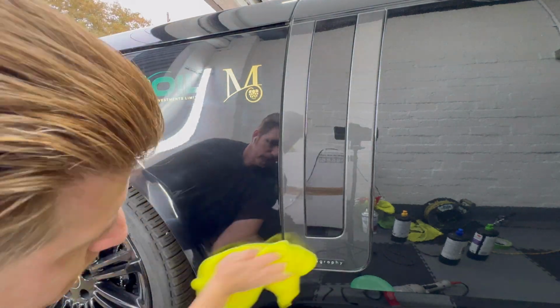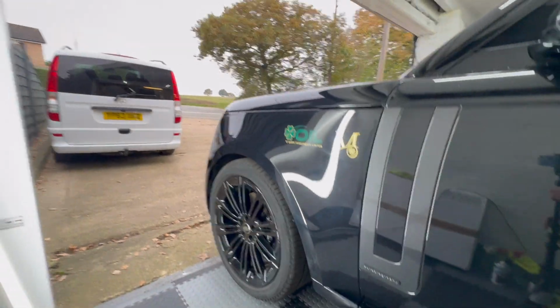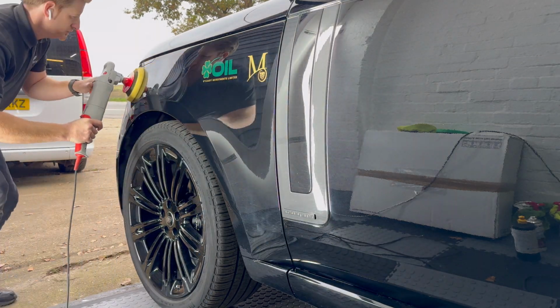So that's the heavy cut done on that wing. We did not have a lot of time to do this car. We did the whole car, as I said. So then we'll move on to a yellow pad, medium cut, to take the swirls out.